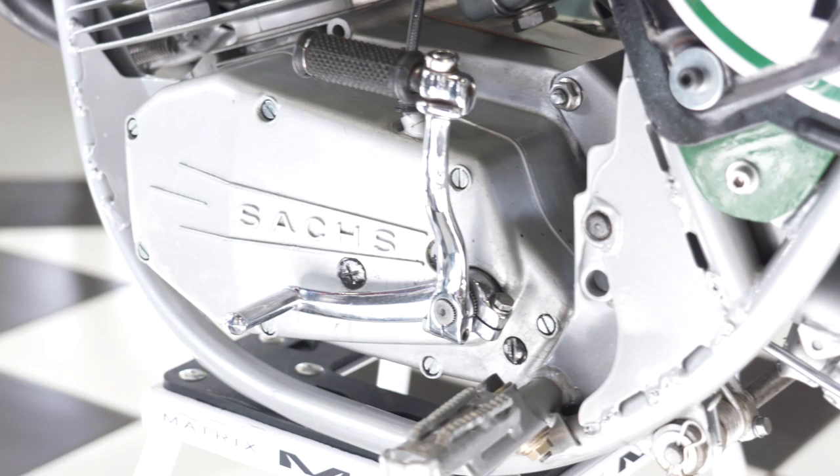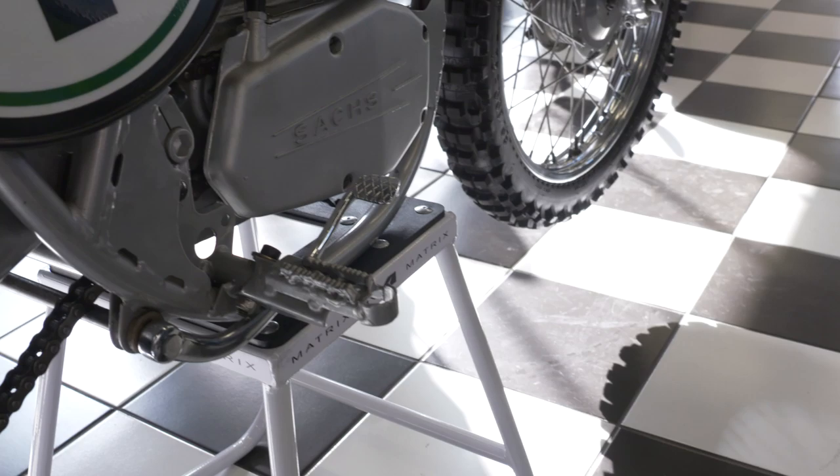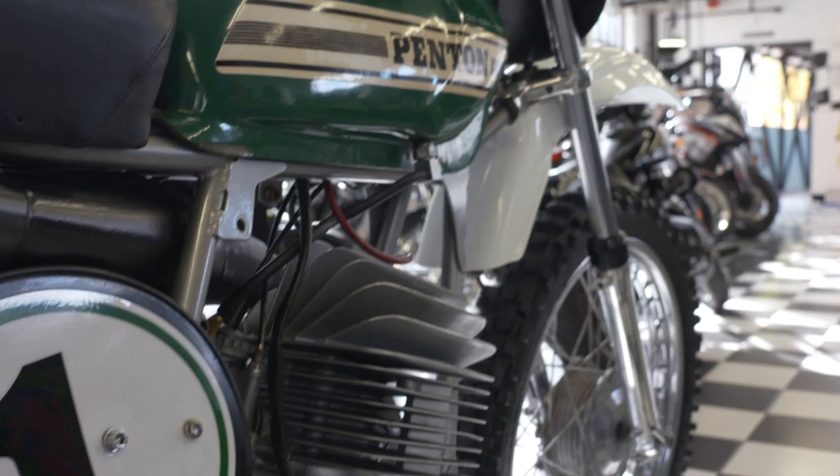The brake lever looks to be an NOS component. It looks brand new. If it's not brand new, it was certainly re-chromed. That's the way it came to us. It has some real nice backing plates, new number plates. Just a stunning machine.